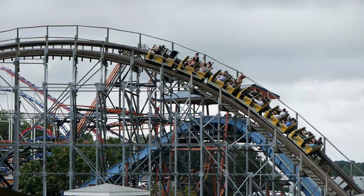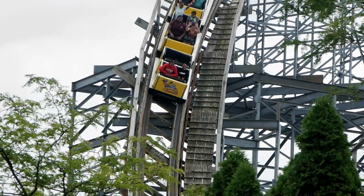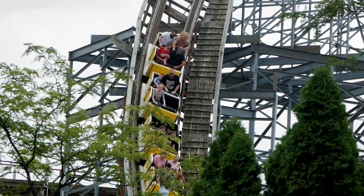Overall, I don't think I have many bad things to say about this park. I'm glad I finally was able to get out of my way to visit and knock it off my bucket list.